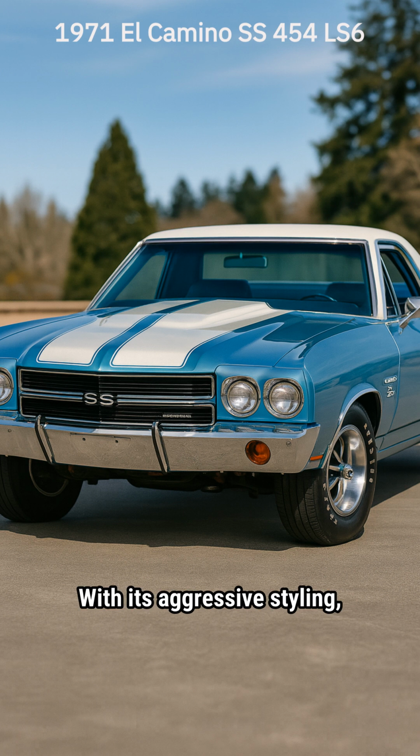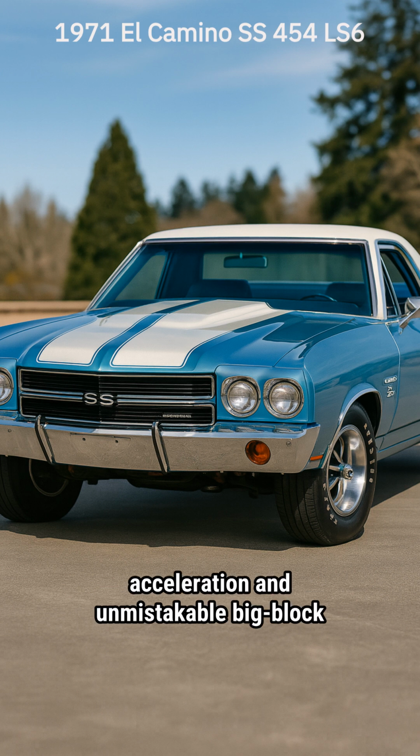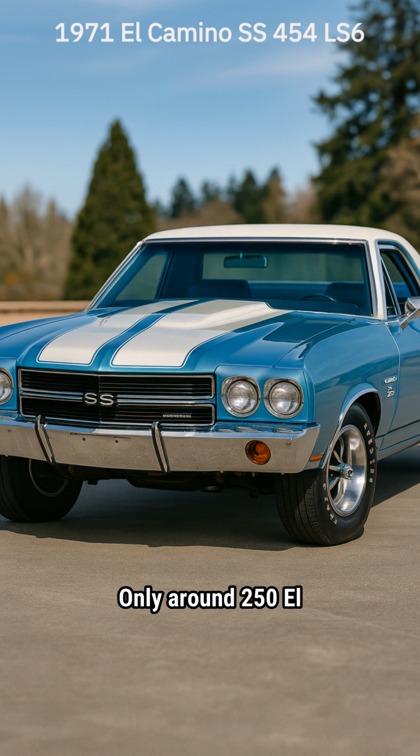With its aggressive styling, cowl induction hood, SS badging, and rally wheels, the 71 El Camino looked ready for battle. And once you stomped the throttle, it delivered with brutal acceleration and unmistakable big block thunder. Only around 250 El Camino SS 454 LS6s were ever built, making this one of the rarest and most collectible muscle machines of the era.